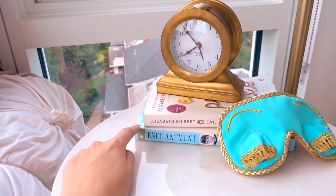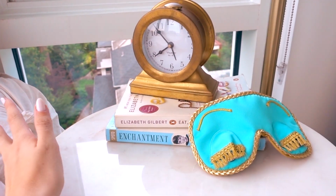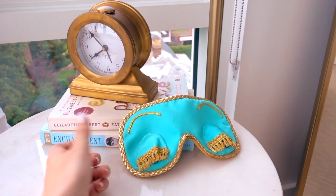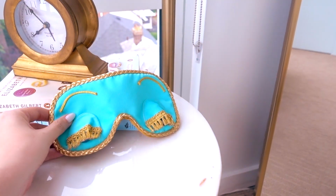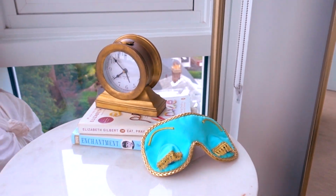And then this is a book about Audrey Hepburn, which is amazing. And so of course I have a Holly Golightly, played by Audrey Hepburn, if you don't know, in Breakfast at Tiffany's, face mask. Do I actually wear it? Honestly, yes, sometimes I do.